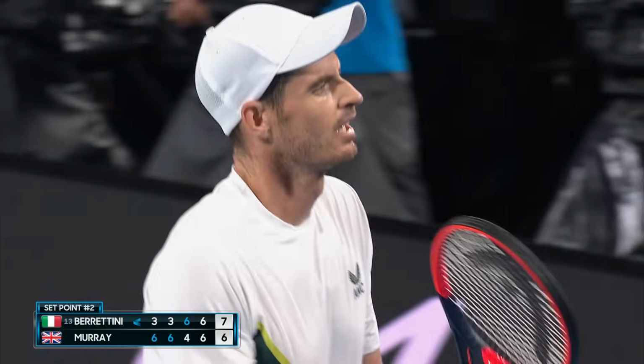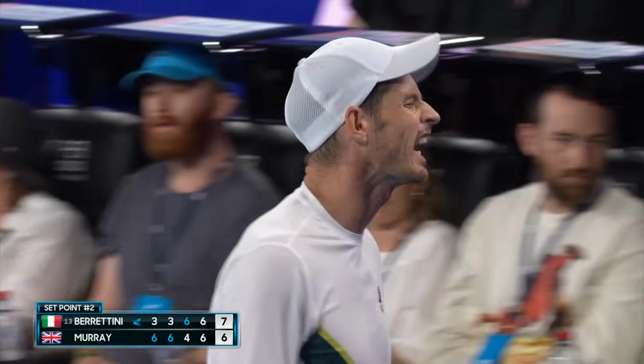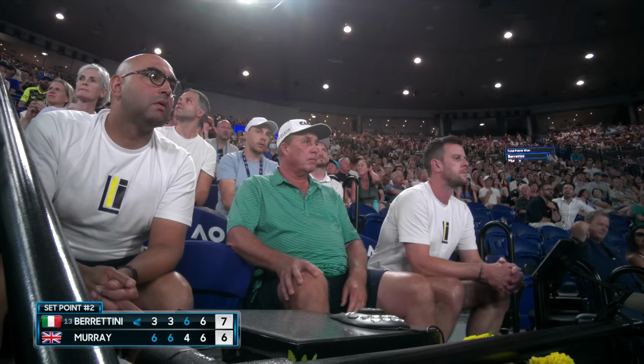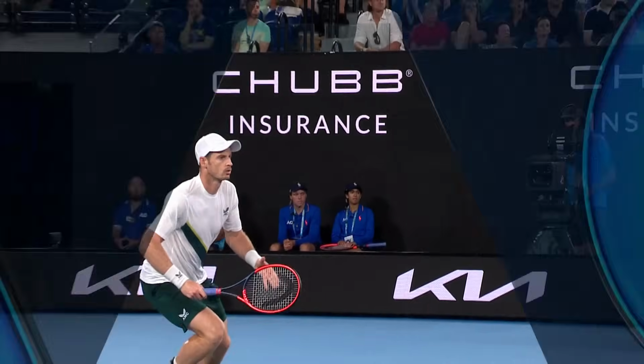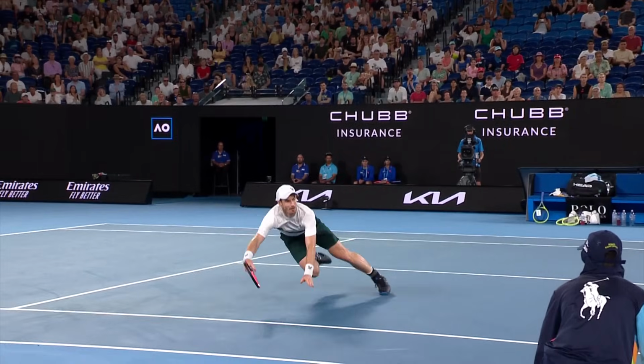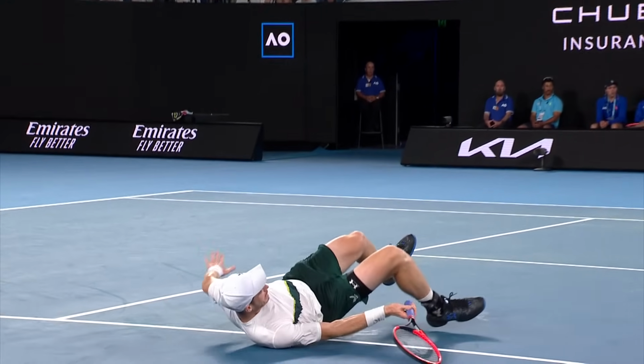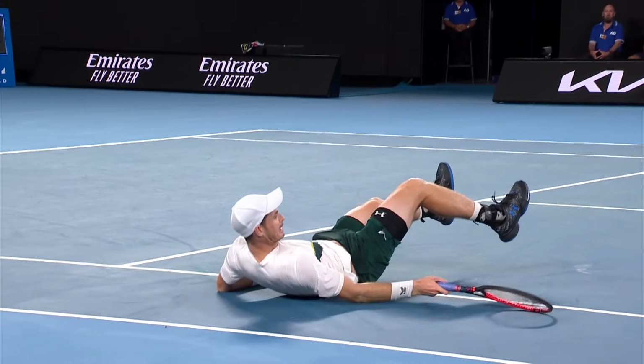And just when you think it couldn't get any more dramatic, that unfolds before your eyes. Can you believe it? Berrettini with a one-handed pass. Murray with the dive volley, agonizingly out. 7-6, Berrettini.